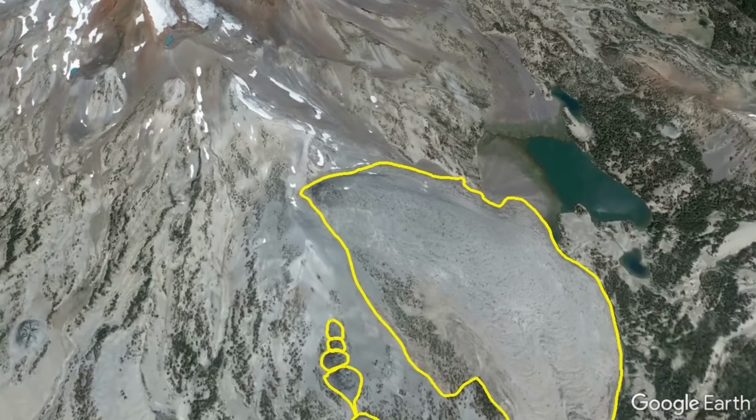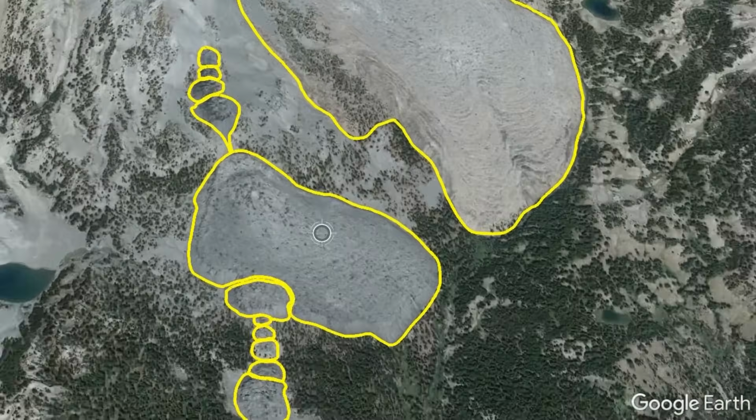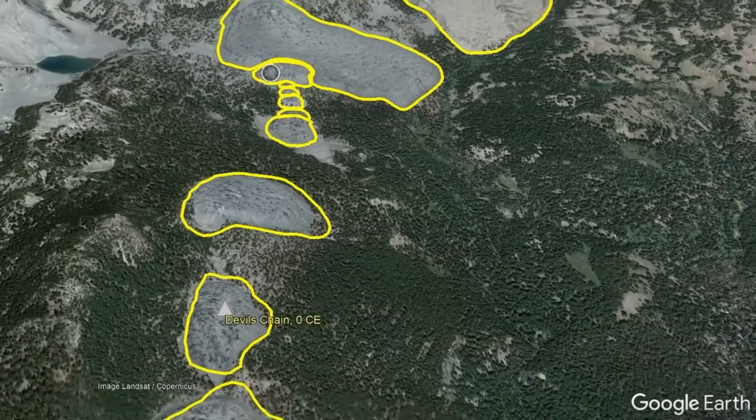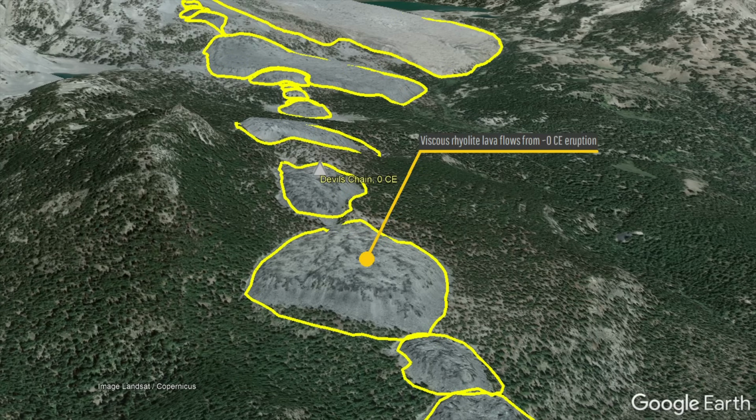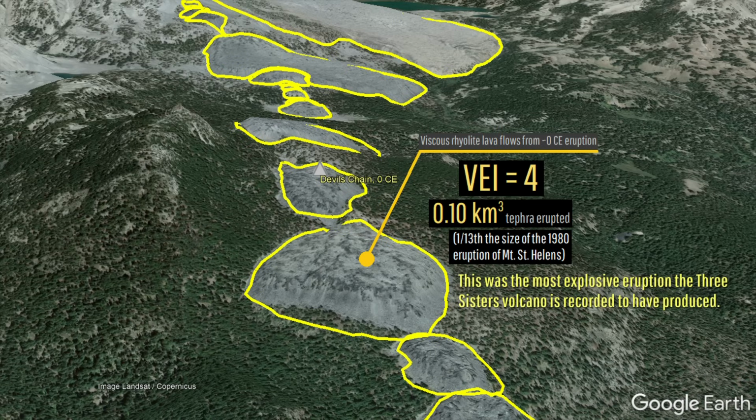Finally, on the southern outskirts of the South Sister, a major explosive eruption that rated on the Volcanic Explosivity Index as a 4, or about 1/10 the size of the 1980 eruption of Mount St. Helens, placed a large and up to 650-foot thick rhyolite lava flow.